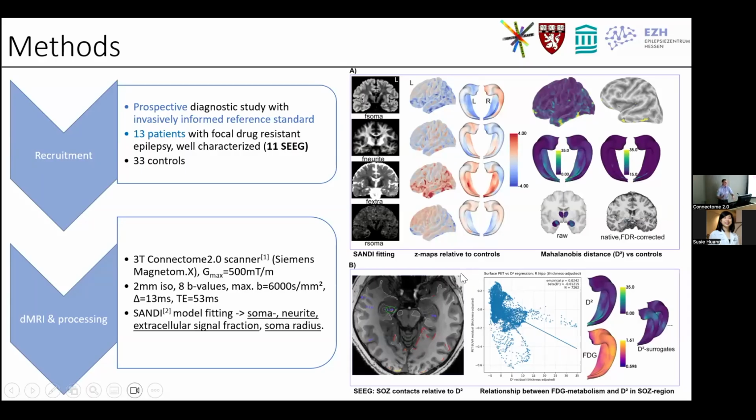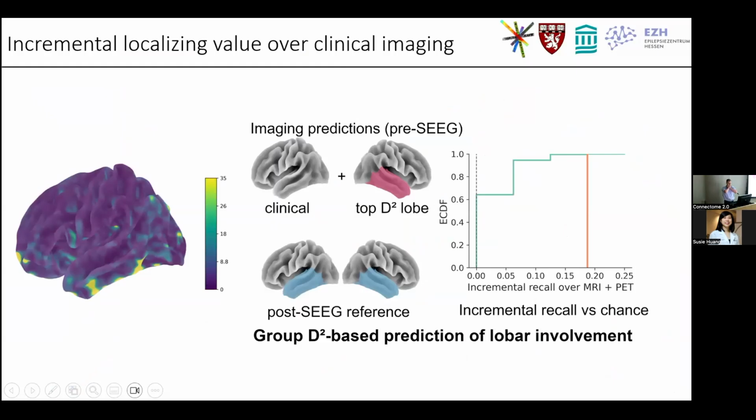Okay, so I'd like to start first by showing some group results to show that at the group level there's an added value of microstructural imaging in detecting these reference standard epileptogenic regions. So very briefly, you see here the post-SEEG reference in this one example patient where both temporal lobes were involved. We have a clinical prediction at the lobar level right now, very coarsely. In this case, none. And then we just blindly selected the lobe with the greatest microstructural abnormality on average and just computed the incremental hit rate or sensitivity to this post-SEEG reference, SEEG being the implanted electrodes.